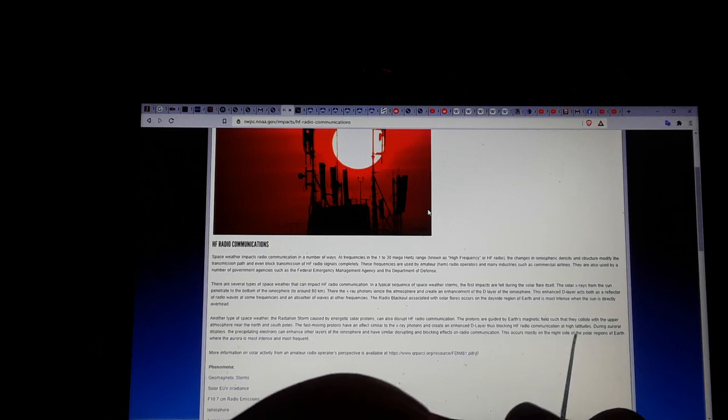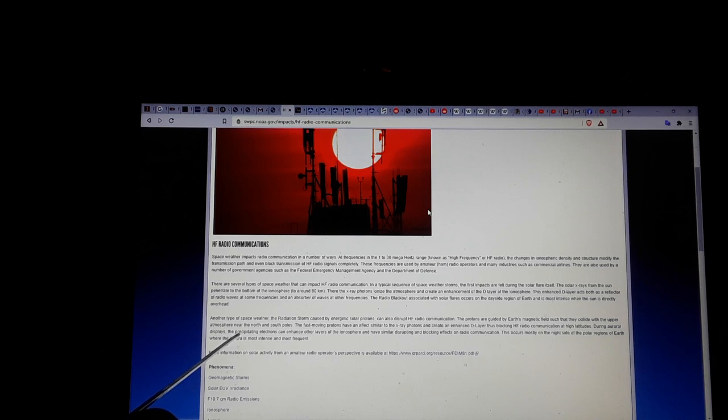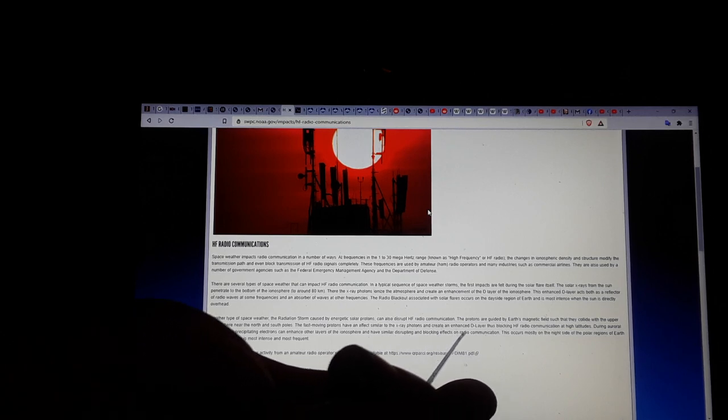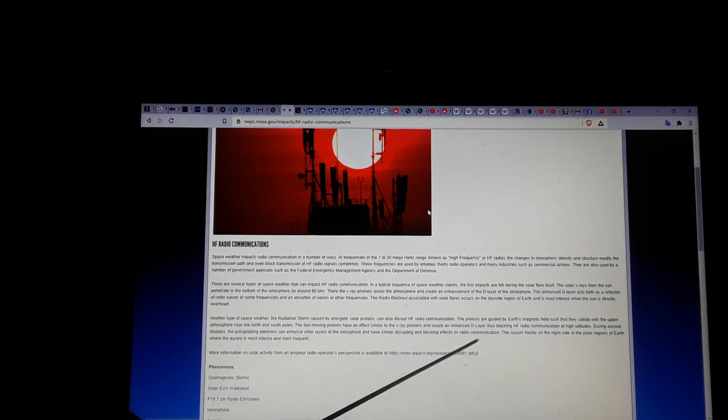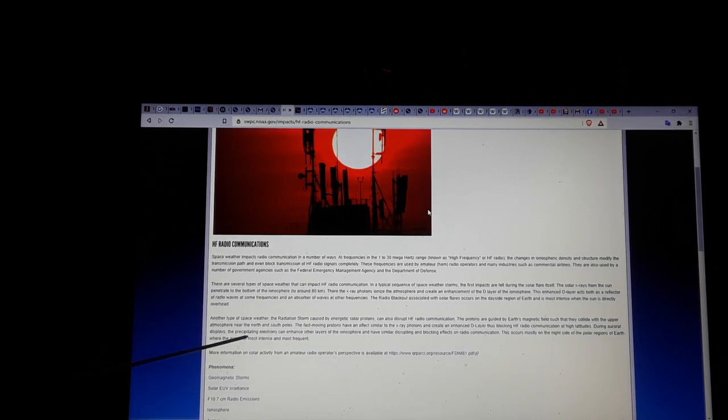High-frequency radio communication at high latitudes. During auroral displays, the precipitating electrons can enhance other layers of the ionosphere and have similar disrupting and blocking effects on radio communication. This occurs mostly on the night side of the polar regions of Earth, where the aurora is most intense and most frequent.